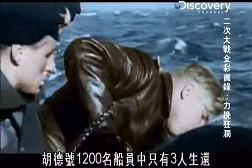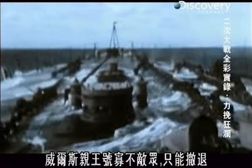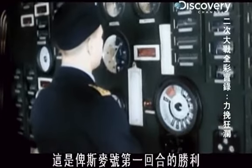Only 3 of the Hood's 1,200 crew survived. The Prince of Wales, now outnumbered, retreated. It was round 1 to the Bismarck.